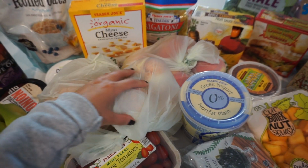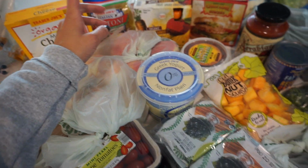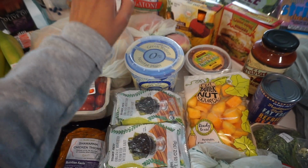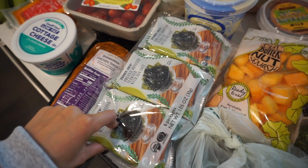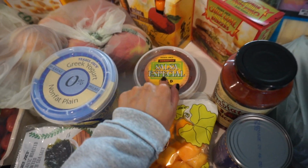I got some sweet potatoes, some onions, some Honeycrisp apples because it is apple season now. Some yogurt, we use this in place of mayo, sour cream, also in smoothies, some tomatoes. They still don't have my normal seaweed, so I grabbed this. Avocados, butternut squash, some salsa because we have some tortilla chips in the pantry.